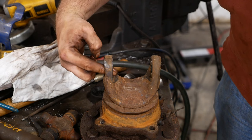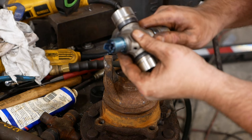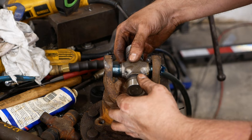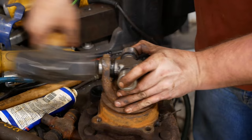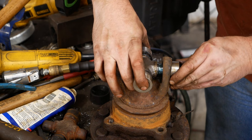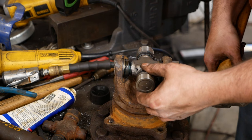I like to put a little grease in the bores just to help things go together. So the big thing is we want to get the grease zerk towards the inside. Now the trick is to try to keep this thing centered so that the needles can't fall out of either cap. It's a little tricky.